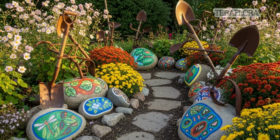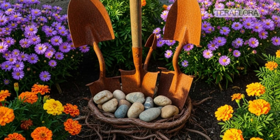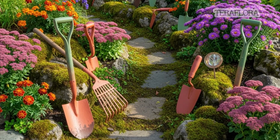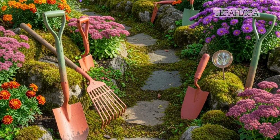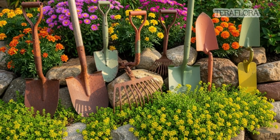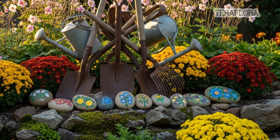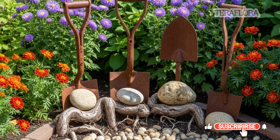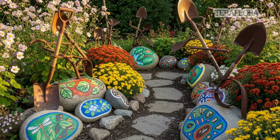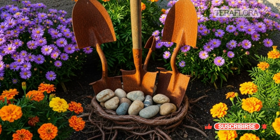As evening comes, the light shifts. The metal glows gold for a moment, then fades to deep bronze as shadows stretch across the garden. The wind hums through the leaves, and the tools seem almost to breathe. In their stillness lies a quiet triumph, proof that beauty isn't the opposite of age, but its echo. When night falls and the flowers close their eyes, the rock garden remains, a sanctuary of second chances. The tools rest, no longer forgotten, but fulfilled, guardians of a truth older than rust, that everything, even what's broken, can shine again beneath the sun.